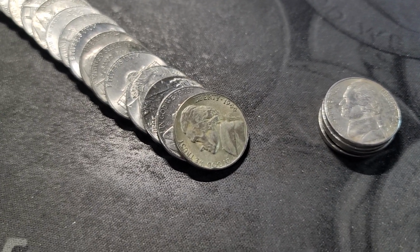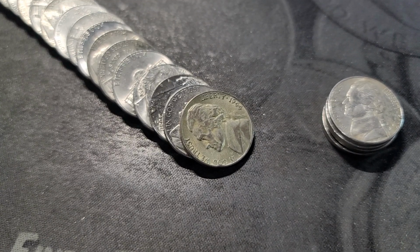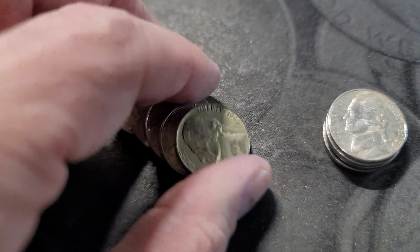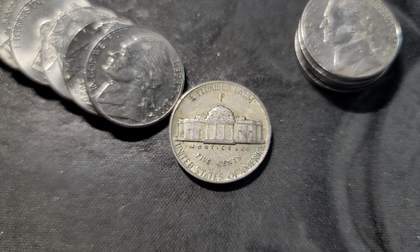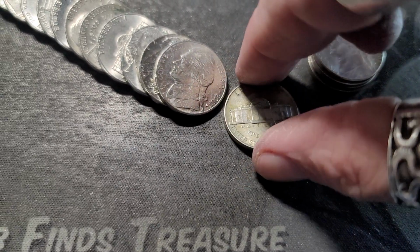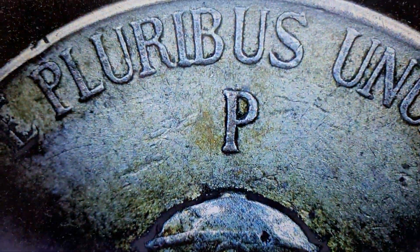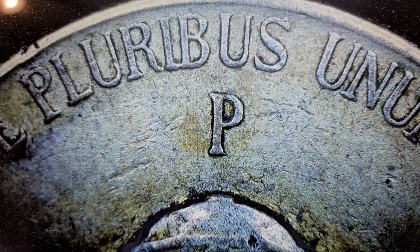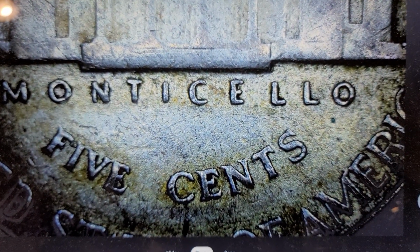Well, would you look at that? Roll 23 paying off with hopefully our first silver, unless it's a Henning, which I highly doubt. Well, let's see. We got a 1944 out of Philly. Awesome. This box, I should say hunt, is really panning out to be a really good hunt. 1944P. First silver on the box. All right, I'll bring you back in on our next find.